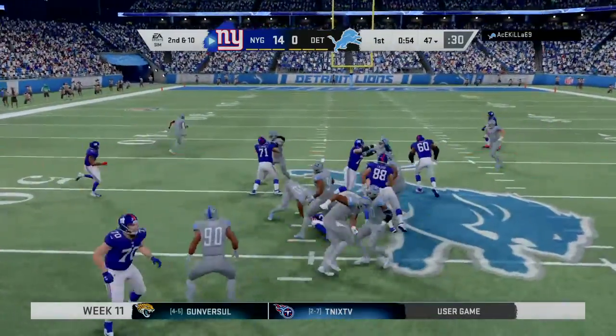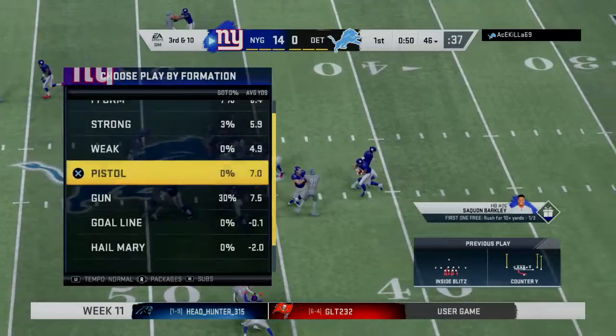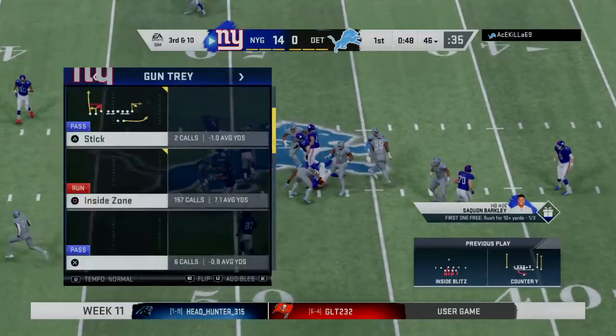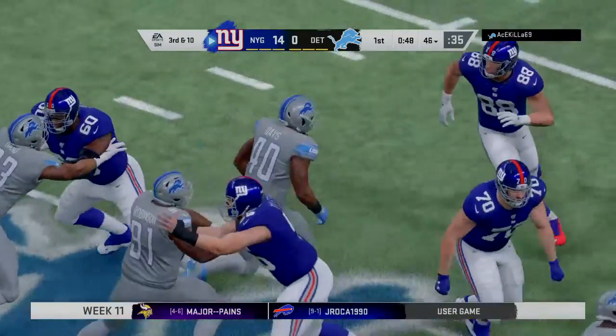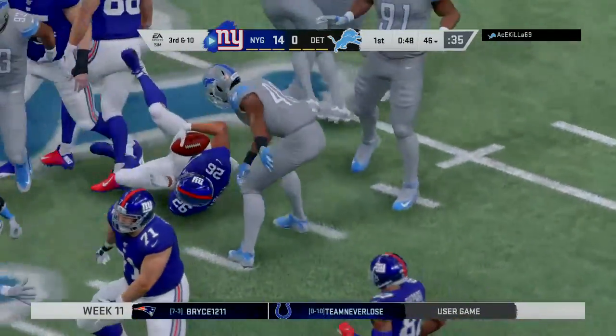It's Barkley on the counter. And nowhere to run on the interior of that defensive line. He'll get back only to the line of scrimmage. No gain on that one as it brings up a 3rd and 10. And it brings up third down.